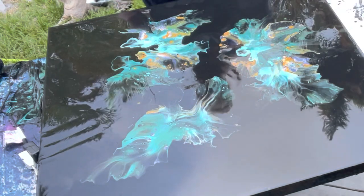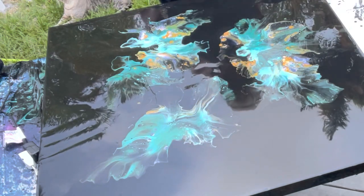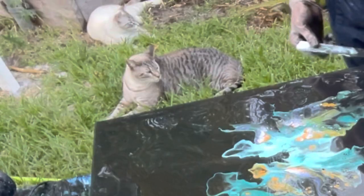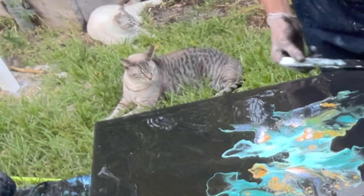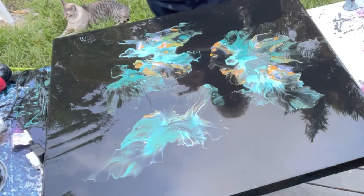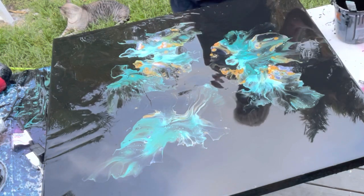Neighbors were playing outside. And then these damn birds, they've been taunting my cats all day long. And actually, Vinny brought one in yesterday. It was a little one, though. And I saved him.